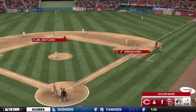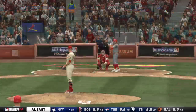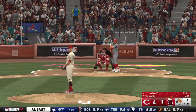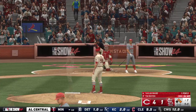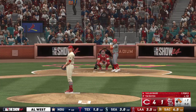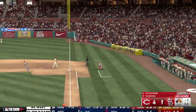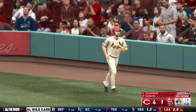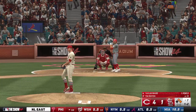First pitch misses. And that's in there at the knees. 1 ball, 1 strike. Slapped hard the other way, but foul. First and second, no outs, here in the top half of inning number 7.